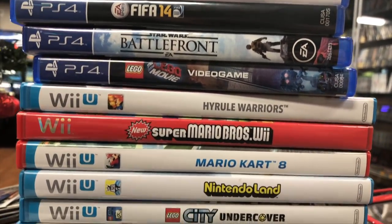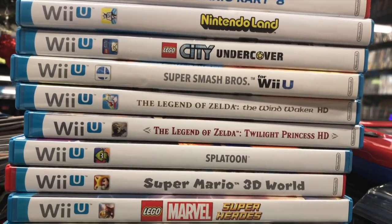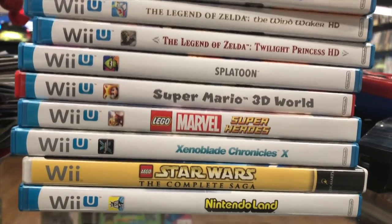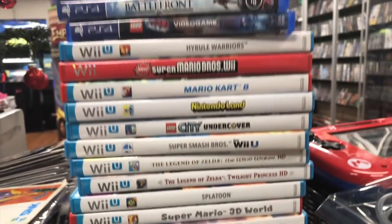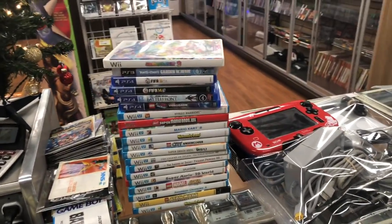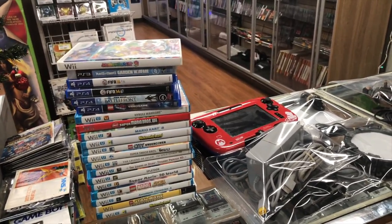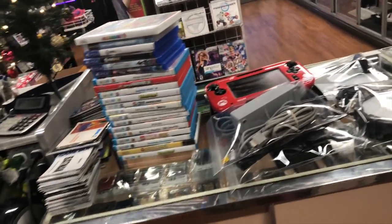But this kid and his mom have been in a few times to trade some stuff in. He was saving up for a Switch, which I kind of feel like his mom's just going to get him for Christmas or something, or maybe get him games for it. So they traded this stuff in, took cash, and I think they're going to be using that money to put towards the Switch and/or Switch games.